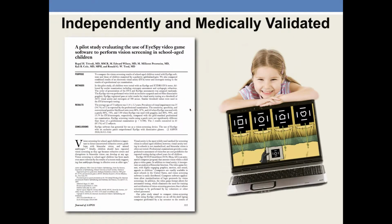Like I keep mentioning, this program has been independently and medically validated at the Storm Eye Institute, one of the top ophthalmic clinics in the world. This paper is also available on our website if you're interested. The one thing I will point out is their conclusive statement in the results section: when comparing EyeSpy to a certified ophthalmic technician using a gold standard reference device to assess whether a child has a vision disorder, a completely separate device which actually cost $20,000, the results were not significantly different. I want to point out that EyeSpy 2020 is not, nor will it ever be, a replacement for a full eye exam. But when it comes to detecting which children have a vision problem, it's extraordinarily accurate and reliable.